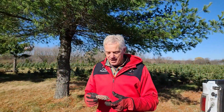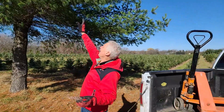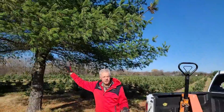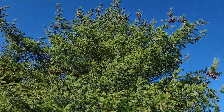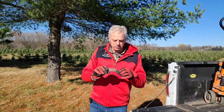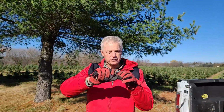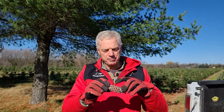All right, so we've got a large white pine tree. This was planted, I would think, maybe 20 years ago on our farm. And we love getting the pine cones off of some of these trees that we use on our wreaths and our decorations. When the pine cones grow all summer long, they're closed up very tight, and on these trees, the seeds are growing inside each scale of the pine cone.